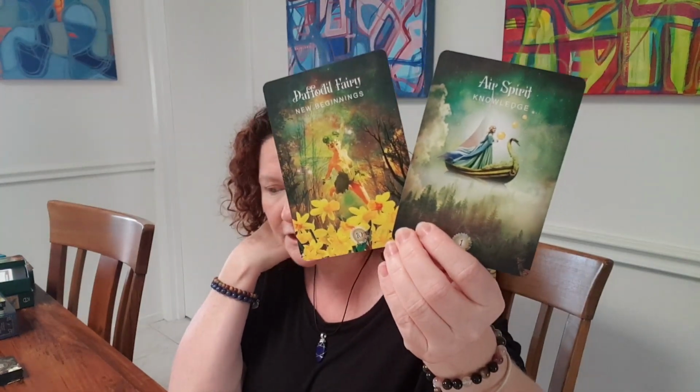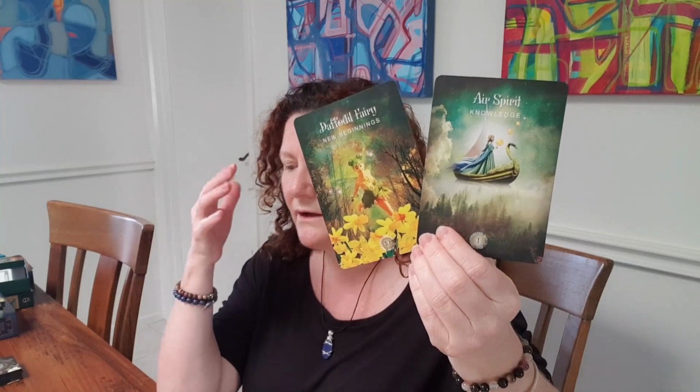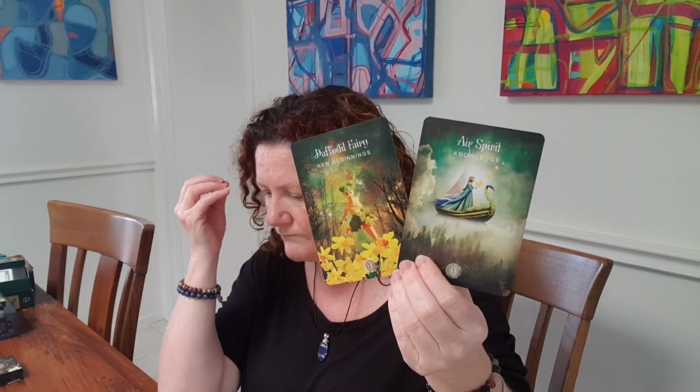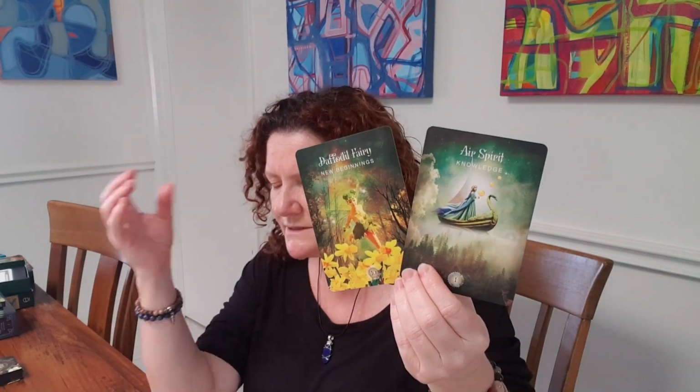And we do have that creation card as well. We have Daffodil Fairy, New Beginning, so lovely bright yellow energy coming in. Air Spirit with knowledge, and I love how the airship is floating through the sky. Now I don't want to push you too much into the mental realm. I don't feel like you're a huge person who likes to stay in the head, but I do feel like there is some pull there. So I want you to be careful.